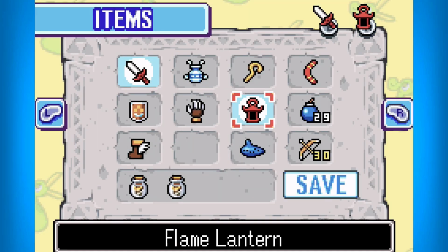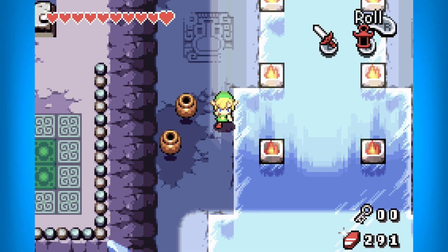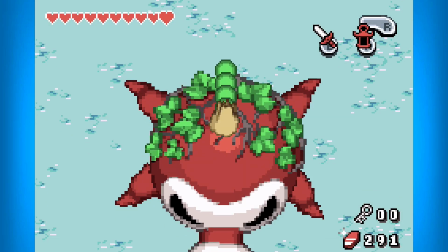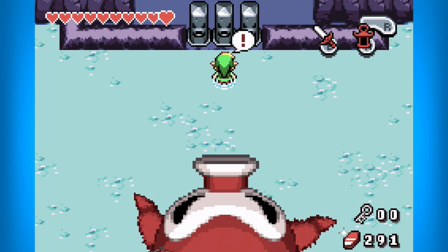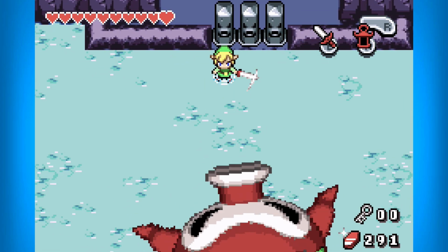I think it's worth mentioning before we go in, I have another bottle, and I got fairies in both bottles, so I got that going for me. Look at this boss. Normally that's a small thing that is just big because we're small. I love that, though.